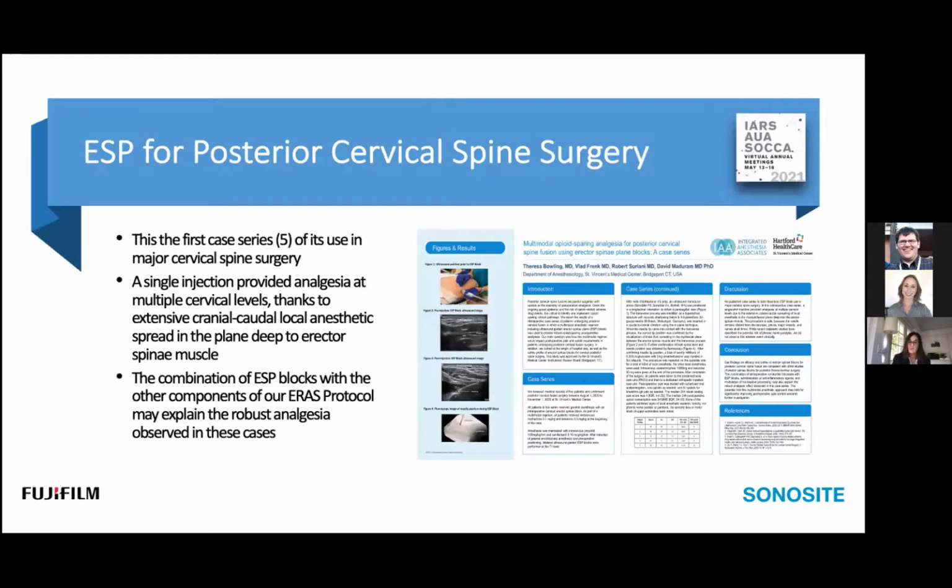So we did the first case series of ESPs for posterior cervical spine surgery patients that was also accepted at the IARS meeting in May of 2021. We saw the exact same results we saw in spine for lower spinal fusions, including excellent analgesia to multiple cervical levels due to the spread of local anesthetic. So we are confident that the combination of ESP blocks with our ERAS protocol really provided robust analgesia for these cases.